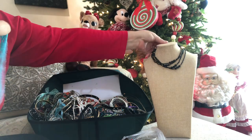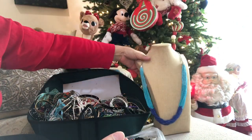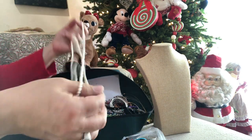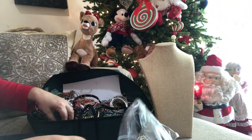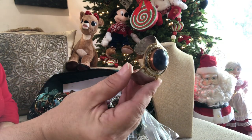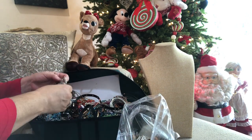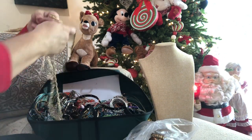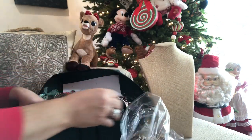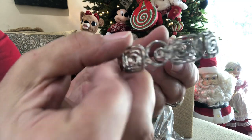And let's see, that goes in there, and this is number six. That's number six. Number seven. Here's number seven. Number eight. Number nine. Number 10, looks like brass. Number 11, and finally, number 12. Another pretty bracelet. So that's number 12.